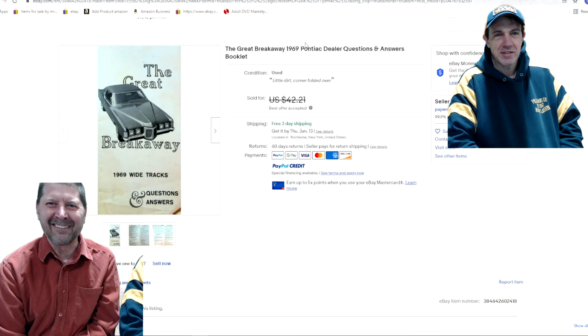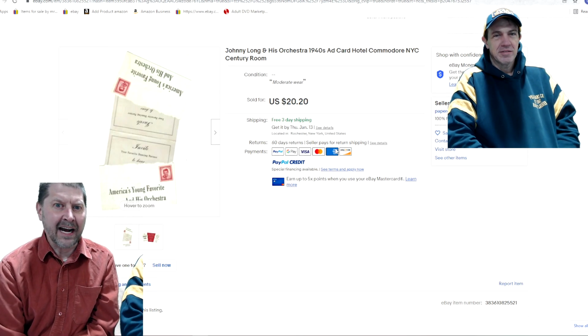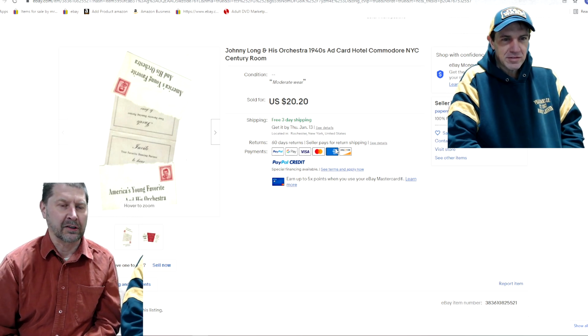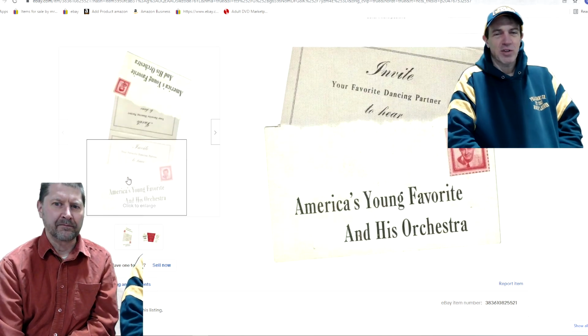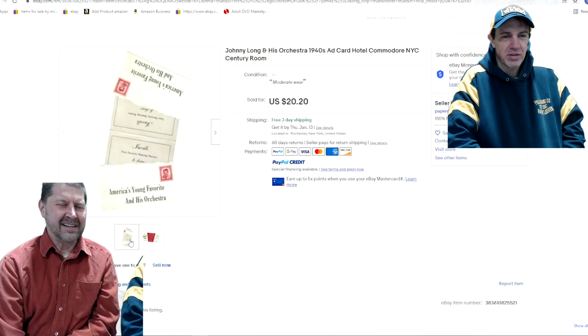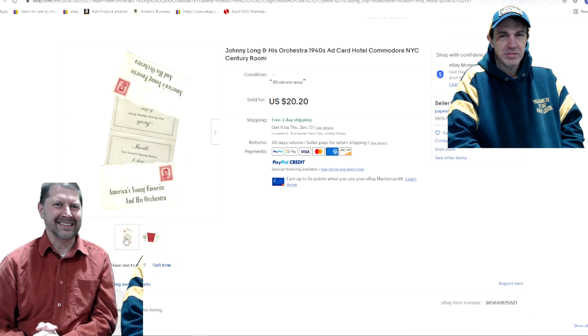Next item we have over here, and this just caught my eye because it's odd looking. Johnny Long and his orchestra 1940s ad card, Hotel Commodore, New York City Century Room. Look at the way that's die cut. It's not torn. It's supposed to be made that way. It was made that way, yeah. Oh, it is very cool. Very neat looking item, eye-catching item. It looks long. It does.